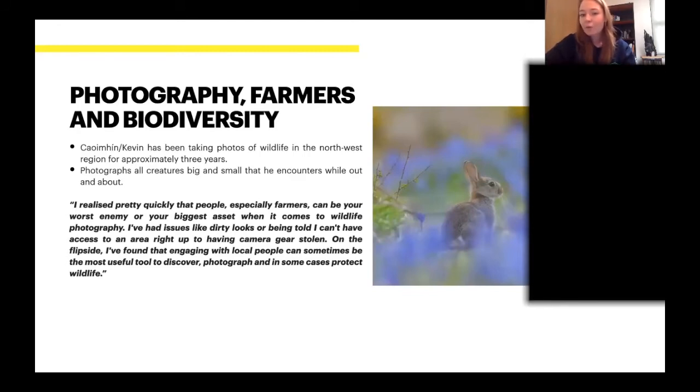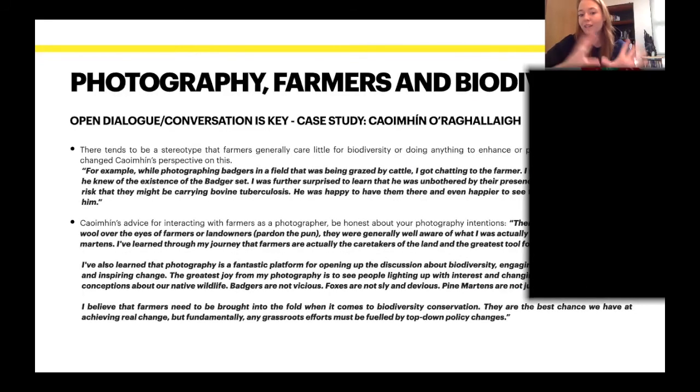That's a lot of text. I'll talk you through the main points, but if you want to read it or screenshot it for later, that's no problem. One of the main things he noticed was that when he started going in, he used to pretend that he was trying to photograph the sheep or the trees or just the insects. And the farmers, they're not stupid. They essentially were like, oh, no, come on now, I know you're looking for the good stuff. The pine martens and the badgers and all the things that eat their livestock or attack their livestock or give them disease.